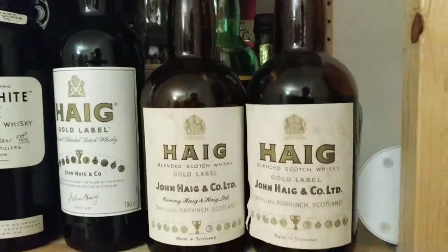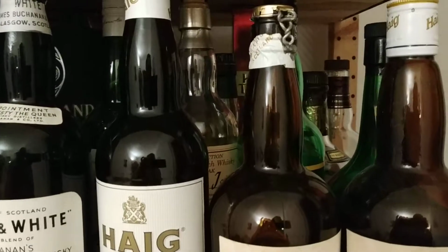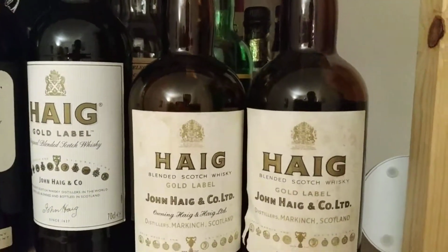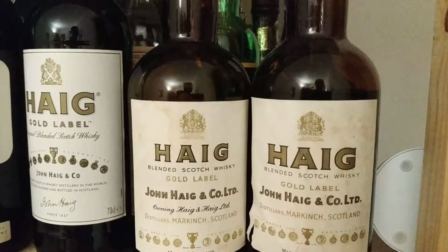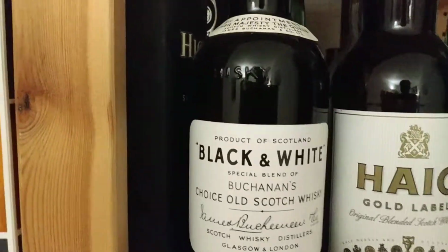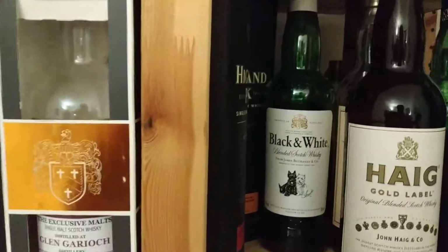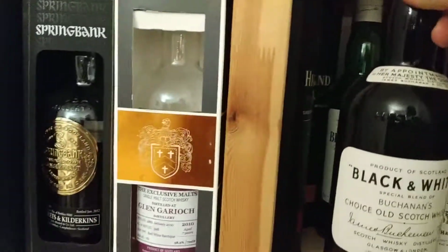In the front, you have two old bottlings by Haig, one with a lever cap or spring cap from 1962, and the other one should be in the 60s also, but perhaps later, or in the early 70s. Next to it, a modern Haig, gold label. Next to it, a very pristine Black and White from 1962. And behind that you see the new Black and White, just for comparison's sake.